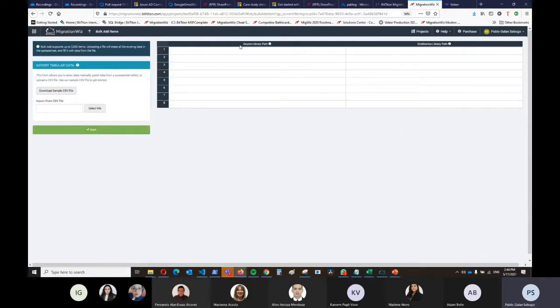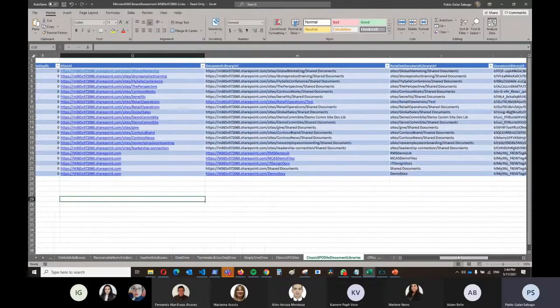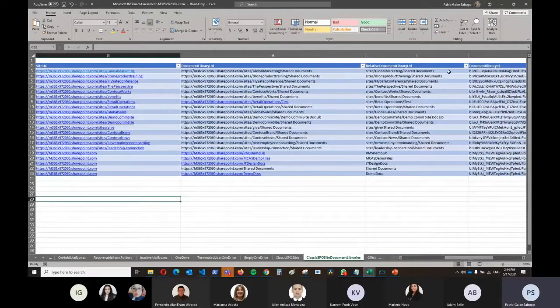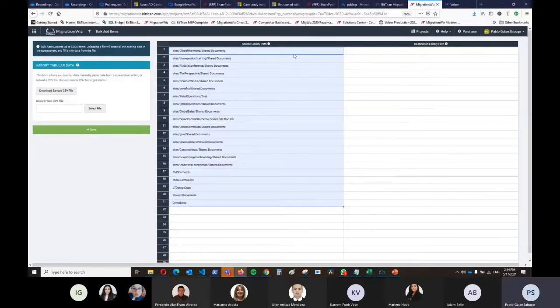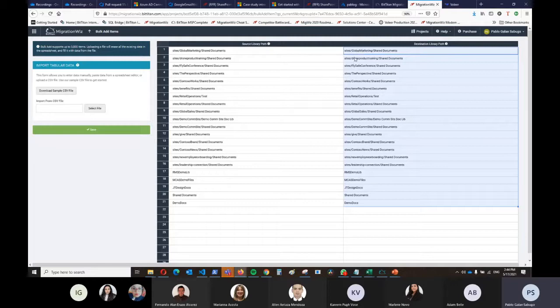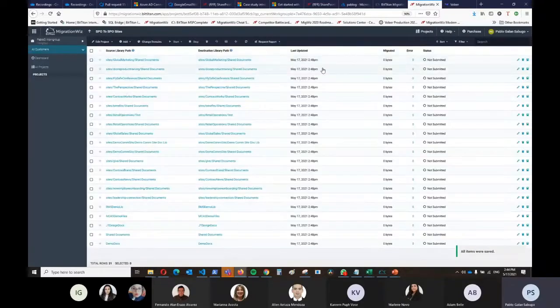As I said, for SharePoint Online migrations, we need to add the relative URLs to the document libraries. So I can get those relative document library URLs from the Boolean assessment. I can go here, copy this column, and just paste the source and destination relative document library URLs. I just click on Save, and in a few seconds, I will have the migration already created.